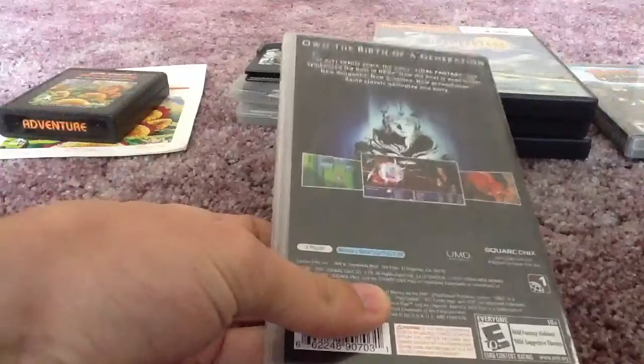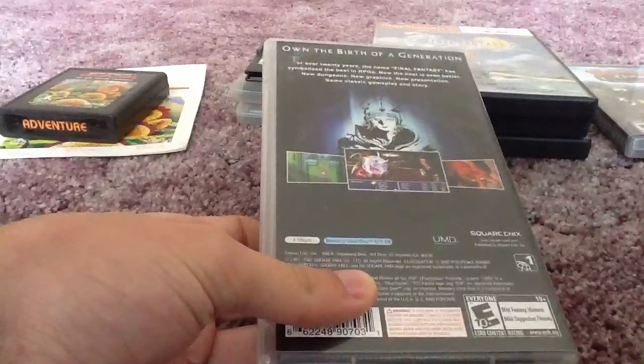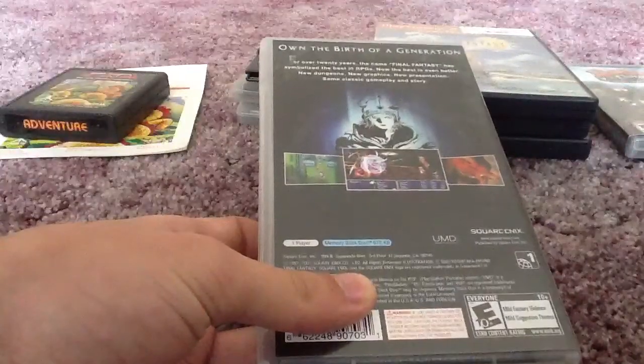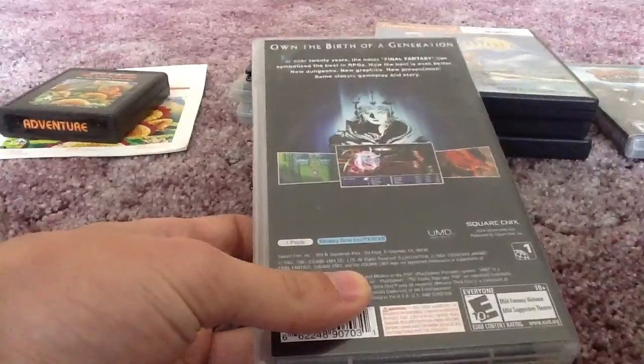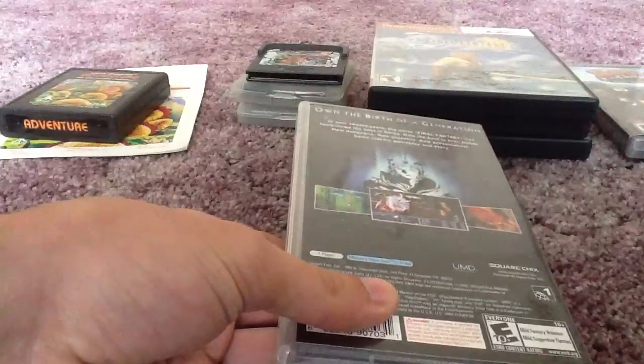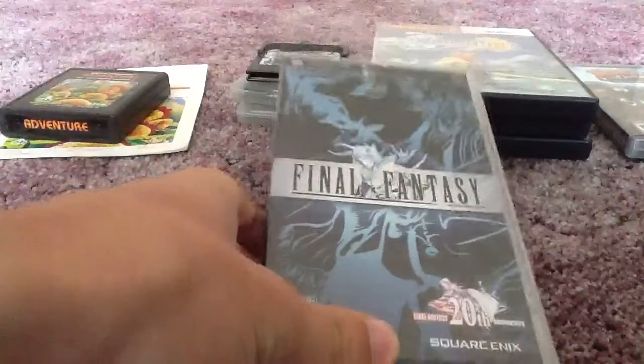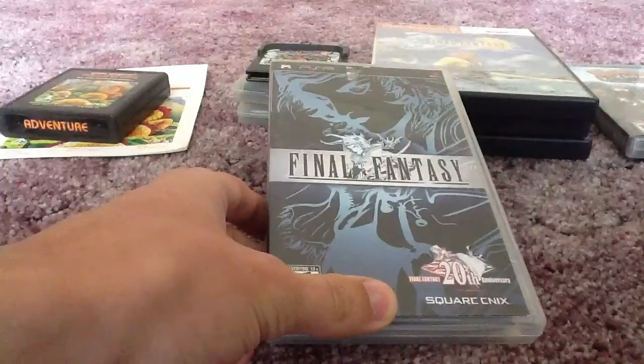The graphics are completely redone in more like a 32-bit 2D RPG. It's really well done, actually. They've added CG cutscenes and stuff and other goodies that the original version obviously did not have.